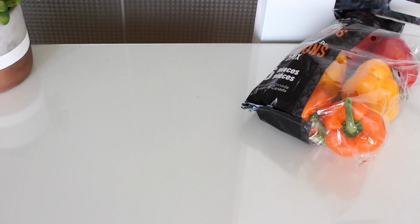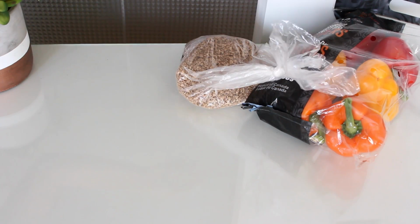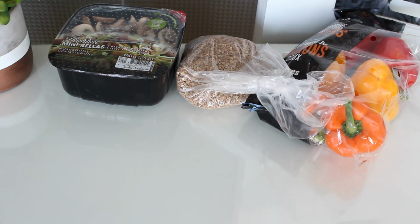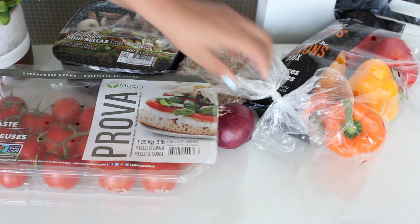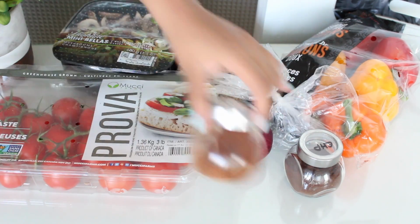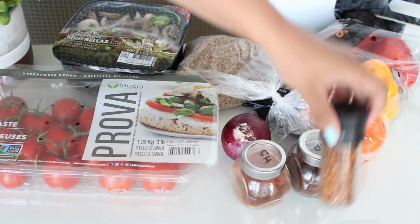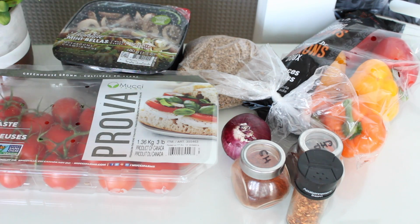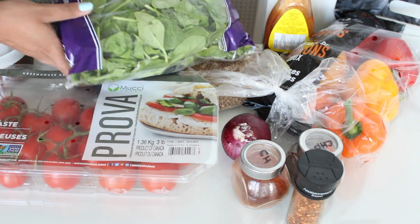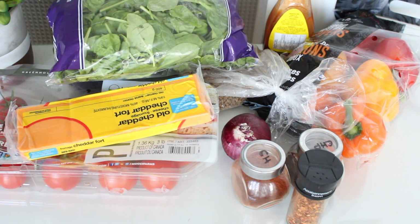Moving on to the vegetarian stuffed peppers, I'm of course using Pepper's Textured Vegetable Protein, or TVP, mini portobello mushrooms, some vine tomatoes, a red onion, along with some spices, chipotle powder, chili powder, and some chili flakes, and then some barbecue sauce, and spinach and cheese.